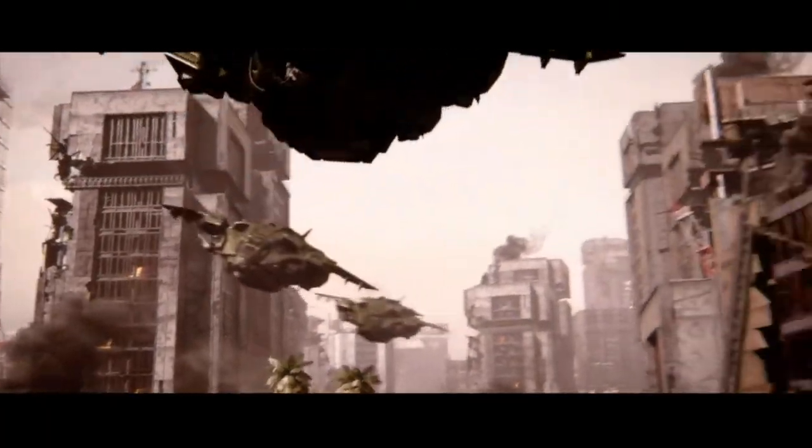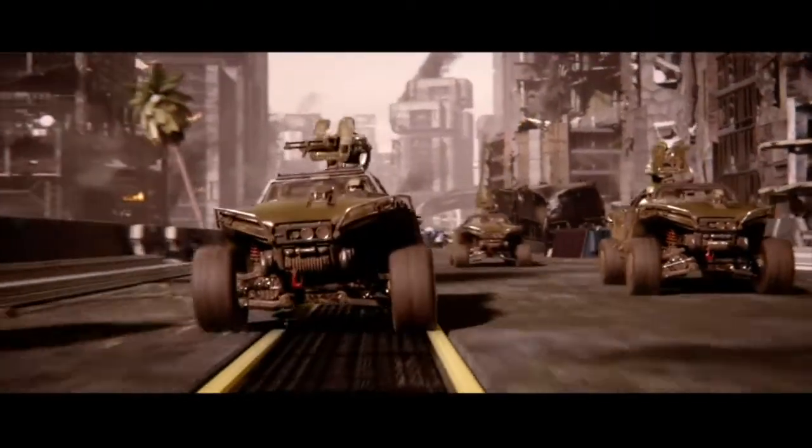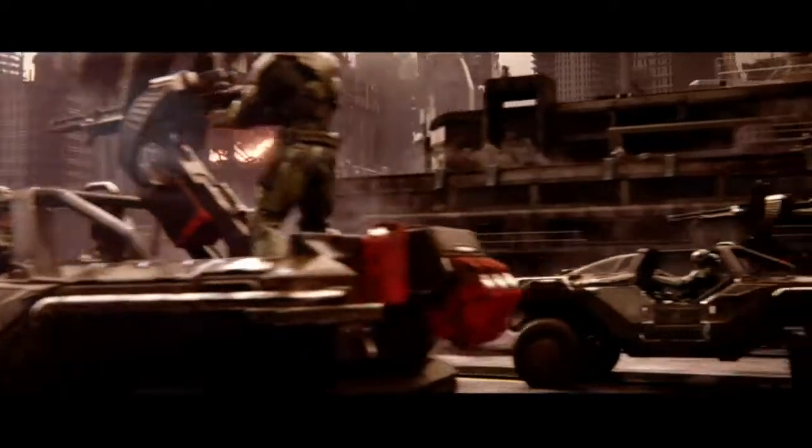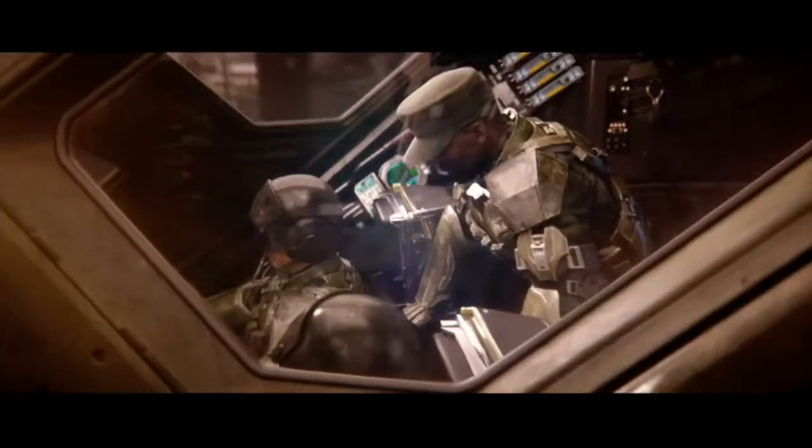Interestingly enough, the M12 also seems to have a civilian variant, seen during Halo 2, at least on billboards. It suggests that this vehicle was so common and popular with military use that it made its way into the civilian market, which would make sense. It does seem to be a really effective off-road vehicle.